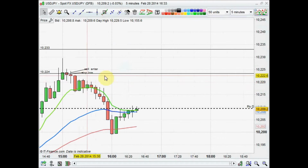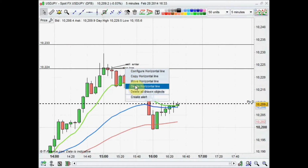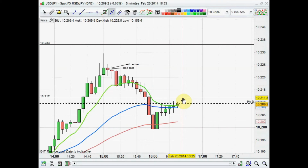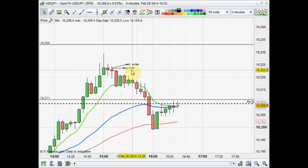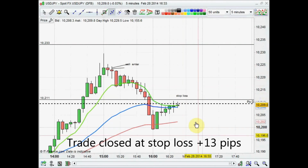Okay, so we locked in our stop loss, and we've pulled back down here to the 200 level, pulled back up to this pivot point. So I'm just going to move the stop loss down to just above that swing low level there at 102.100. And we'll come back and see how that's getting on later.